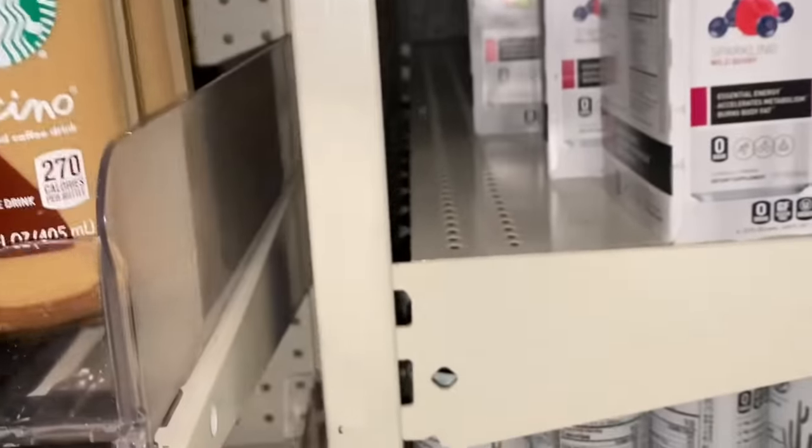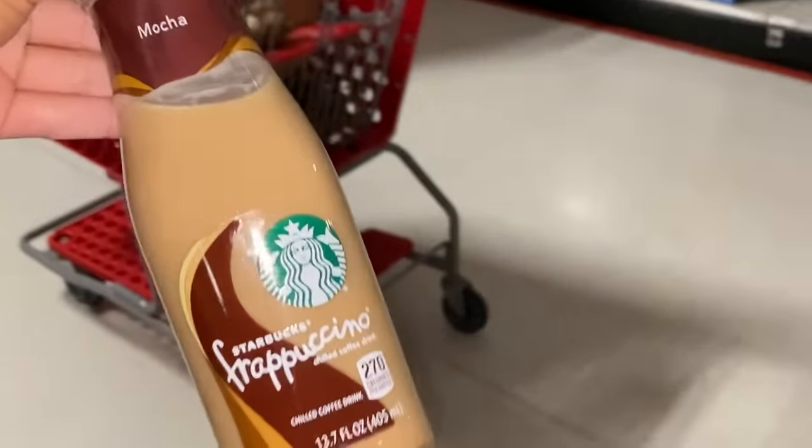I'm going to get this for Dan. It's a Starbucks mocha. This is his favorite thing ever. He used to get them all the time. Then he stopped. So, gonna replenish his soul.